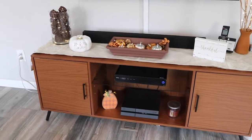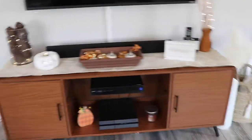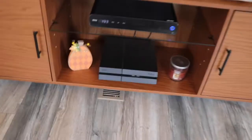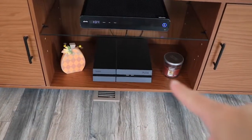Okay, so for my entertainment center, I just feel like it looks bare. I'm going to have to get some different things. Down here, I just put a little wooden pumpkin that I got from Christmas Tree Shop 2 years ago, and a candle because I didn't know where else to put it and it smells good.